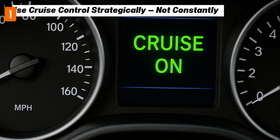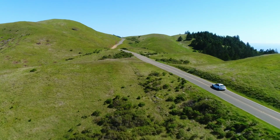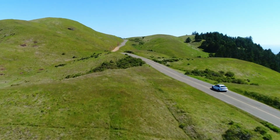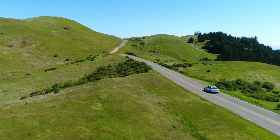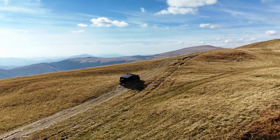1. Use cruise control strategically, not constantly. Cruise control saves fuel on flat highways, but on hills or winding roads, it actually burns more gas. Use it wisely and disengage when terrain changes.